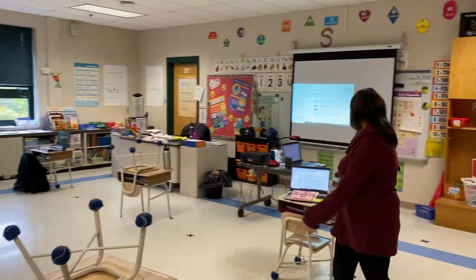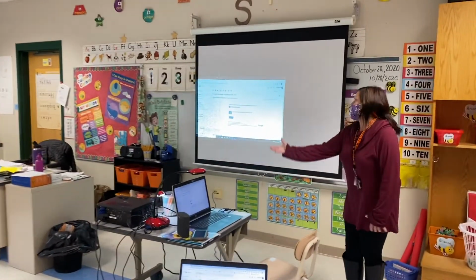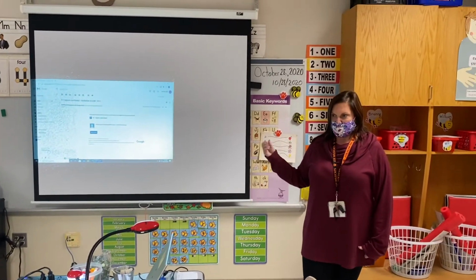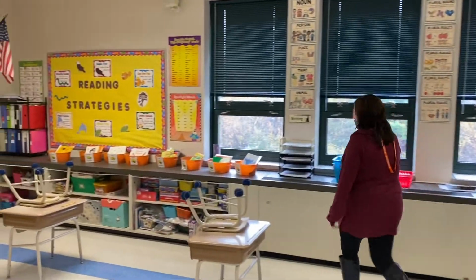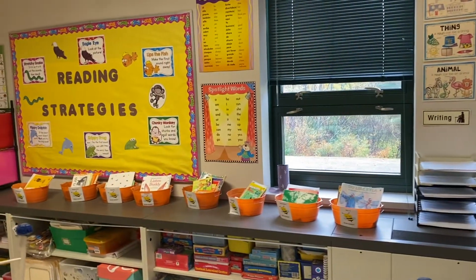This is where the students do a lot of learning this year, from the computer to the projector, up to the screen. You can see their math books right up here. And over here, you will find their own individual book baskets. Every child will have their own basket with their name on it that they can choose for their own reading time.